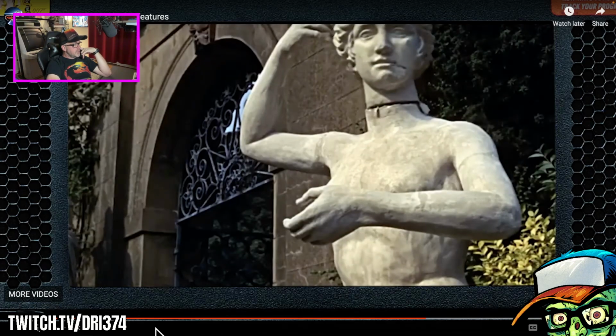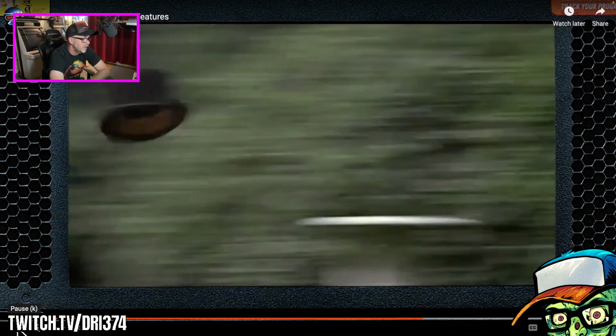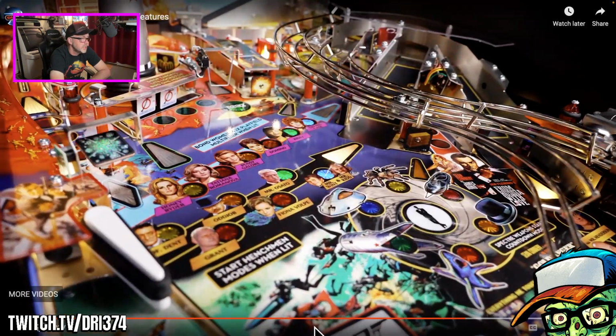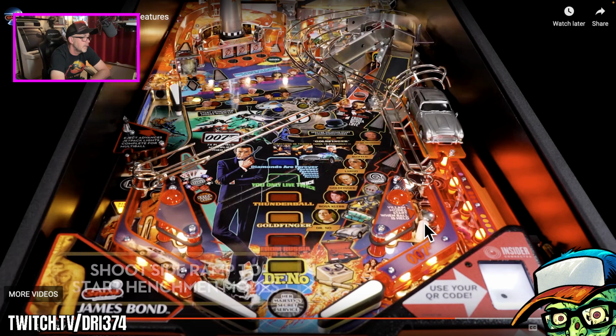Yeah, there's the hat. The thing is that George mentioned that this hat is going to be in the 60th anniversary as a Tesseract toy, right? Like a spinning hat. And I just think that's going to be so rad. Shoot side ramp to start henchman modes. Okay. Wow, there it was. There was the outpost. The outpost is in play. Look at that. It traps the ball there. You start a henchman, and you can see the henchman on the inserts here.